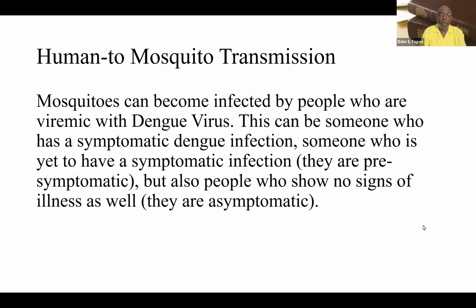Mosquitoes can become infected by people who are viremic, or people who have the dengue virus. This can be someone who has symptomatic dengue, that means you see obvious symptoms, or it can also be somebody who is asymptomatic, or they don't have any symptoms, but the virus is in them. They don't start to show any sign. Some people have the virus and they never become symptomatic. But yet the mosquito can bite them, get infected, and infect other people. And the other people who get infected will show symptoms.